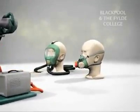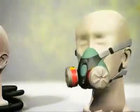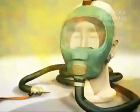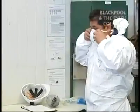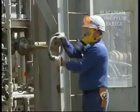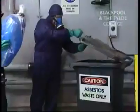Respiratory protective equipment, or RPE, includes air purifying respirators used to filter dust, fumes and gas, and air supplying respirators used in more hazardous situations. Air purifying respirators include particle filtering face masks, half masks, and full face masks. Different types of filters can be used with each type of mask depending on the hazards present.